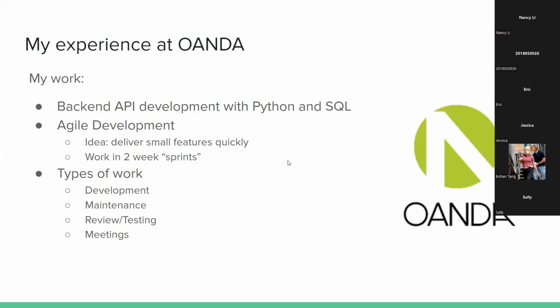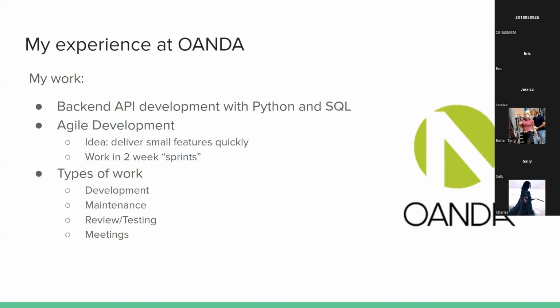So in my workplace, we use a methodology called Agile Development. And the idea behind that is we want to deliver small features quickly. So every 2 weeks, we have a thing called a sprint. And a sprint is basically a collection of tasks that we need to get done within that 2 weeks. And then at the end of that 2 weeks, we have a demo where everyone shows off what they accomplished. And we have releases where our work gets pushed into production.